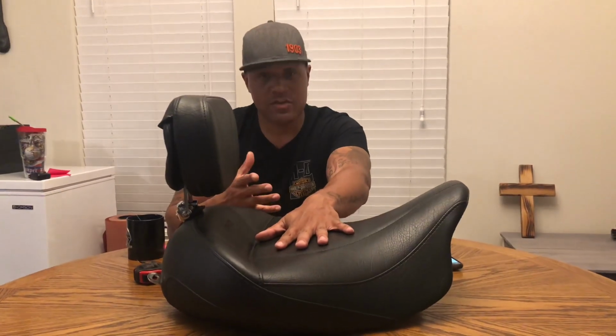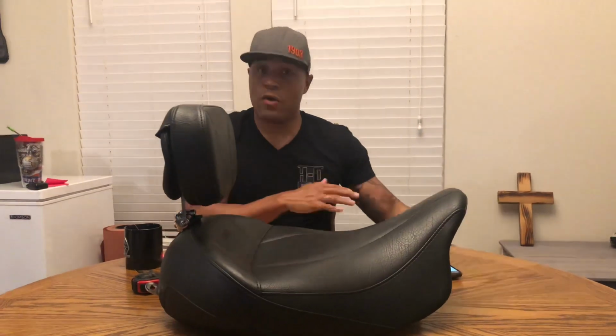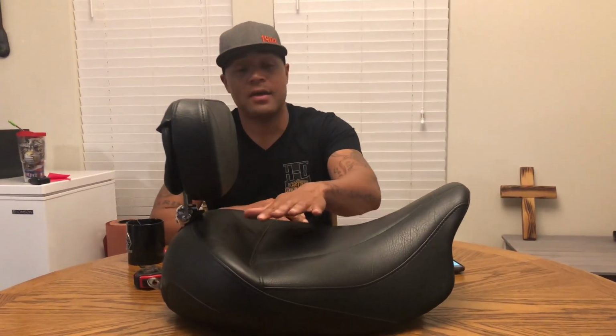It will take some getting used to, because when I first put it on, I felt I was sitting on top of the bike instead of in the bike, because of the low profile seat that I had at the beginning. It will sit you a little bit higher, but it does sit you further back.